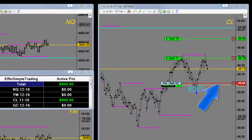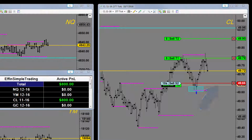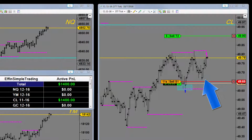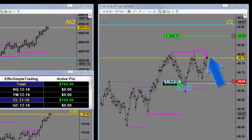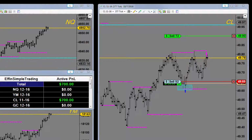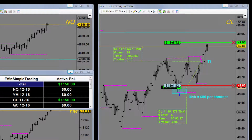So as you guys can see, we had to wait and retroactively try to get that T1 to hit after it had already started turning down. As you guys can see right there, the price came down very close to our break-even +1 stop, and then went back up and actually filled our 49.79 target 1. And at that point, we only had 5 contracts left on the table for both the stop and the target at 49.90, target 2.